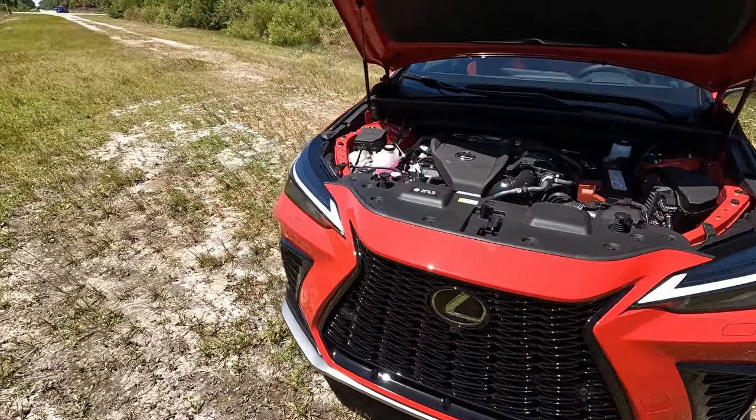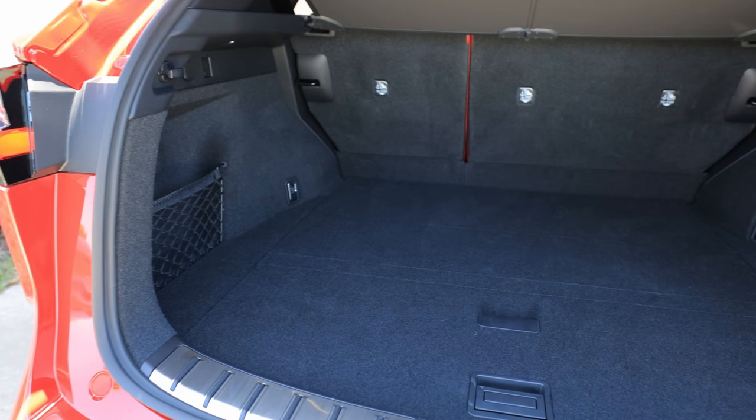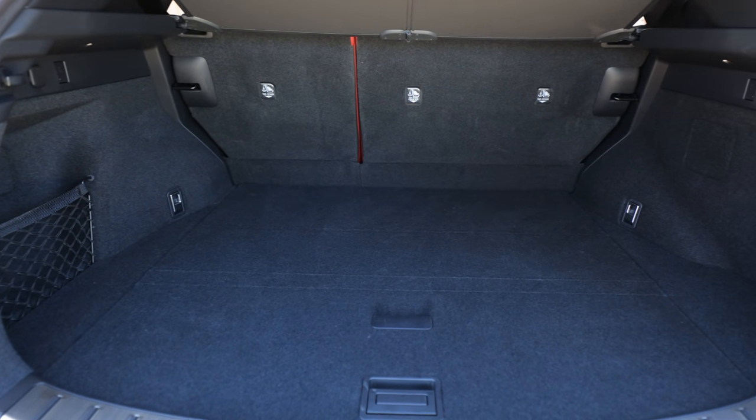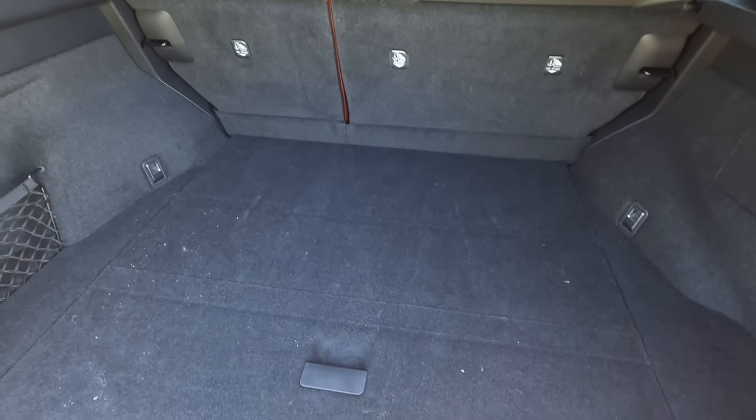This is going to be probably the volume seller as well as the 350H. Now, since the second generation NX is bigger than its last generation, we of course have more cargo space. Even when you fold down the seats, you're going to have more cargo space.